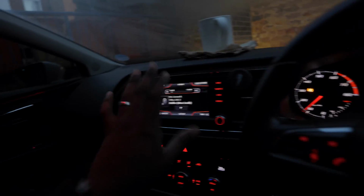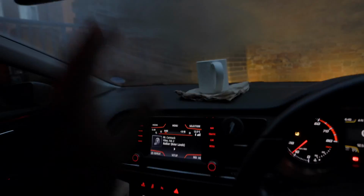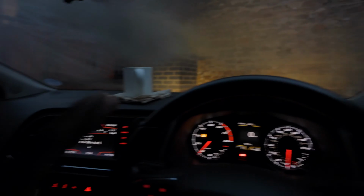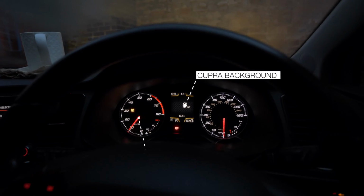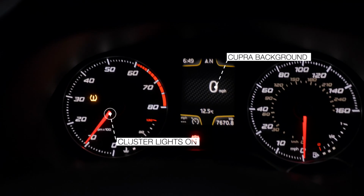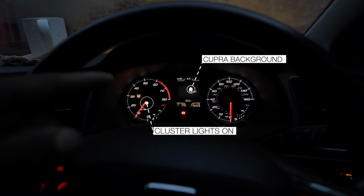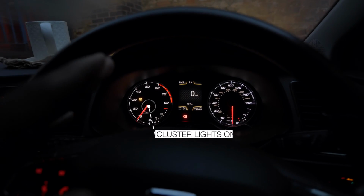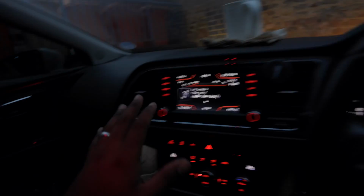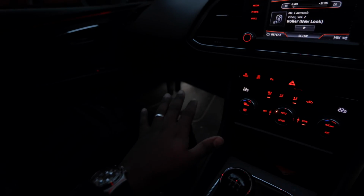Welcome back everyone. Currently we are in the car, and I've deliberately done this at night so that you can see what I'm talking about. Moving on with the theme, the next thing that I've done on OBD11 is the interior of the car. As you can see, the cluster is lit up as if the light is on. However, the light is not on. It's set to auto. If I turn it off, the instrument cluster is still on, and so is all of the lighting.